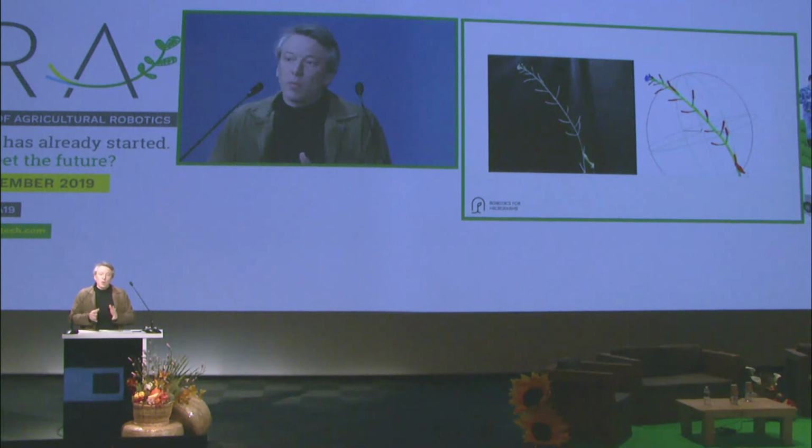Right now we're still doing this in a fairly controlled environment, indoor, in the lab. We try to validate our method against scientific data from people working in phenotyping and plant science. And our hope is that in the next 1 to 2 years, we will be able to bring this out into the field to start collecting 3D data in the field.